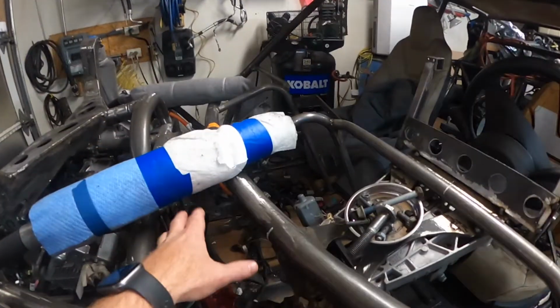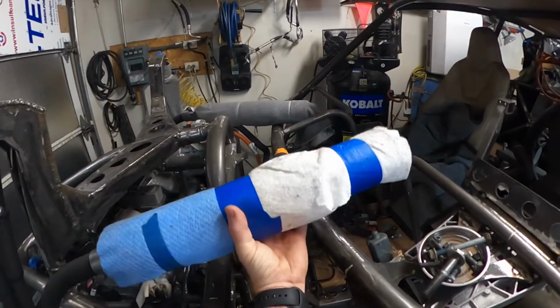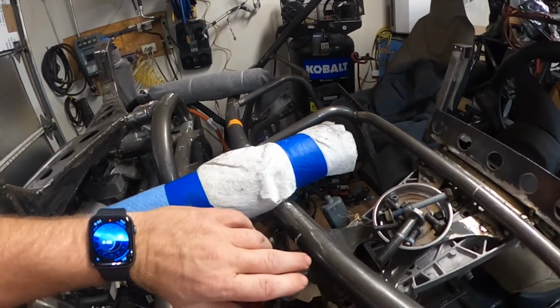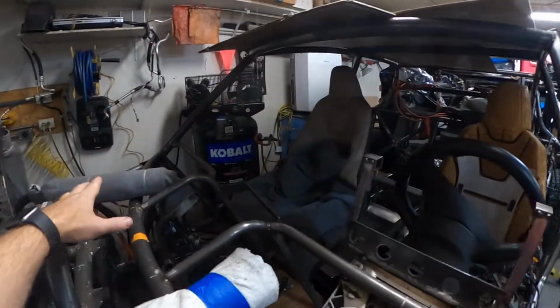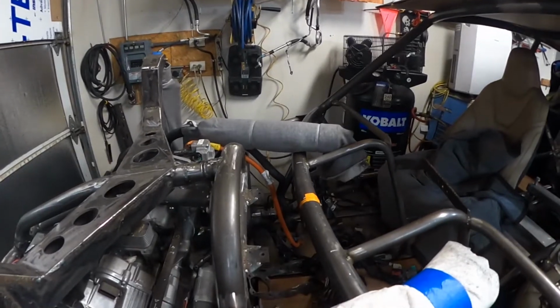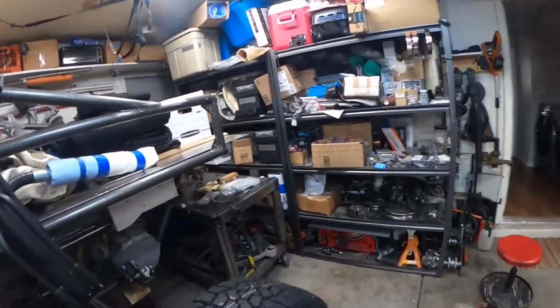Still got to throw in the wiper unit. Here's the reservoirs, some big daddies. So I got the wiper unit to throw in. I've got the HVAC unit back there, which sits mostly in the center, and then the fan part and stuff goes over to the passenger side. That's right here.